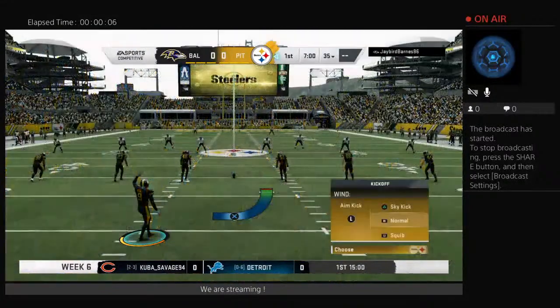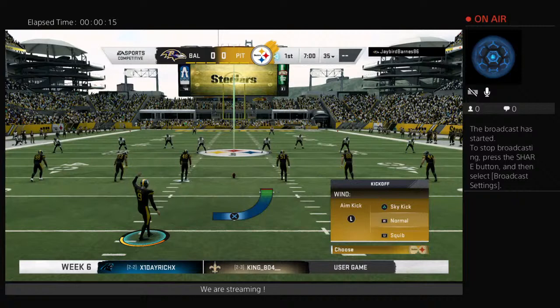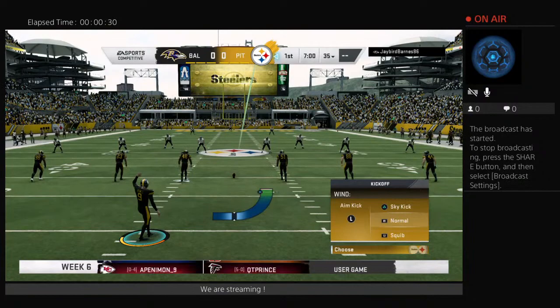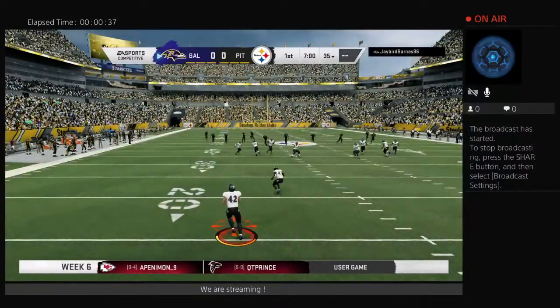Moment ago. Fireworks, pyrotechnics, you name it. This crowd is ready as their guys get set to match up between the Baltimore Ravens and the Pittsburgh Steelers. Set to go now in Week 6 of the NFL season, and we are underway on EA Sports.